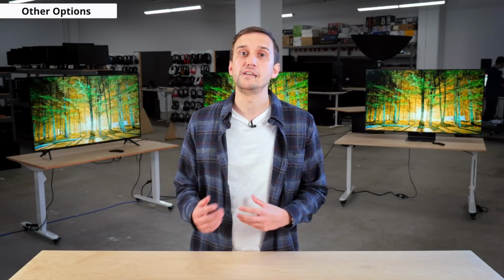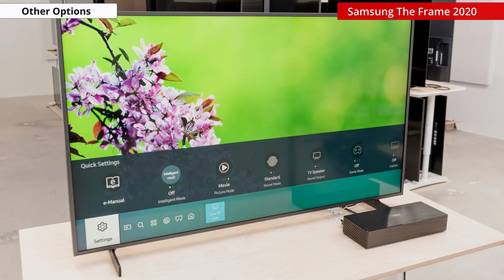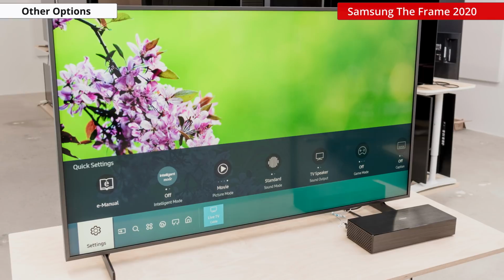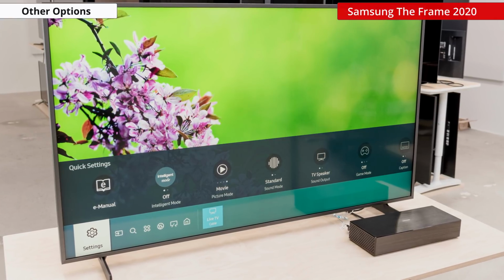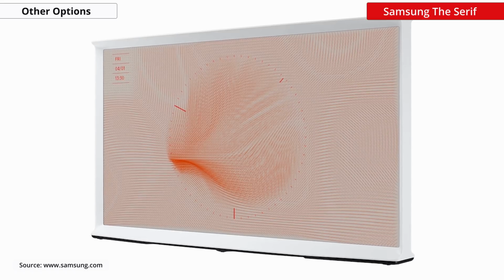Other than their 8K models, Samsung also has a separate line of lifestyle TVs that focus on aesthetics and unique features rather than raw picture quality. These include TVs like the popular Frame TV, which has an ambient mode that will display artwork when the TV isn't in use, so you aren't stuck with a large black rectangle hanging on your wall when you aren't watching TV. For those who want their TV to look like a piece of art when it's not in use, there's also the Sero, which has a unique shape and stand that helps it blend into the room, but we haven't tested it yet.